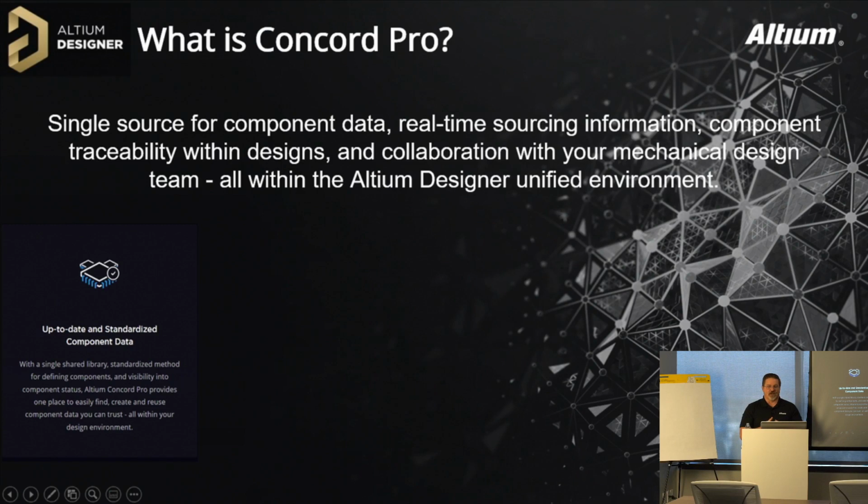Otherwise, if you don't have something like this, I'll tell you what, you're shooting in the dark with your designs. You're really possibly setting yourself up for failure, because you're constantly possibly not doing it correctly, since you're not working from a single source of truth.